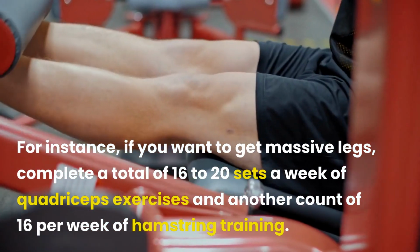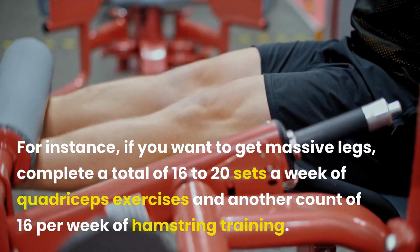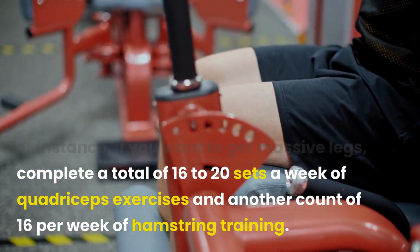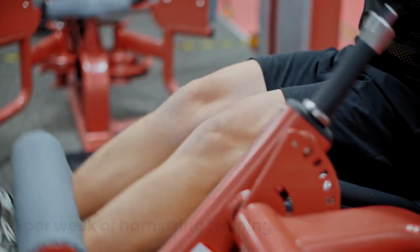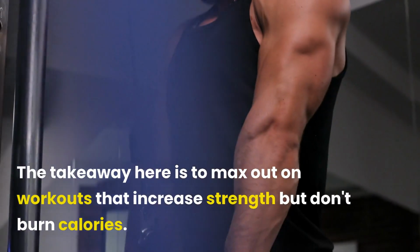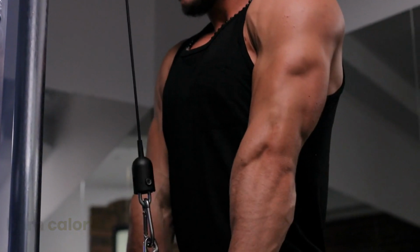For instance, if you want to get massive legs, complete a total of 16 to 20 sets a week of quadriceps exercises and another count of 16 per week of hamstring training. The takeaway here is to max out on workouts that increase strength but don't burn calories.